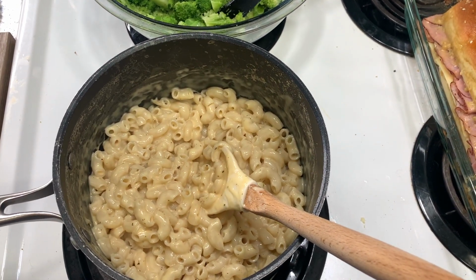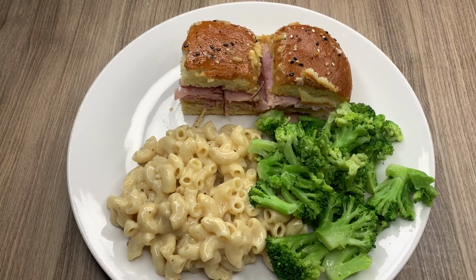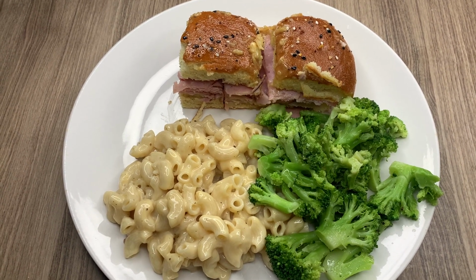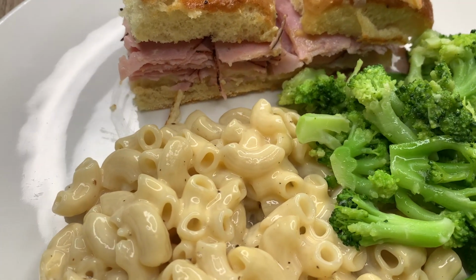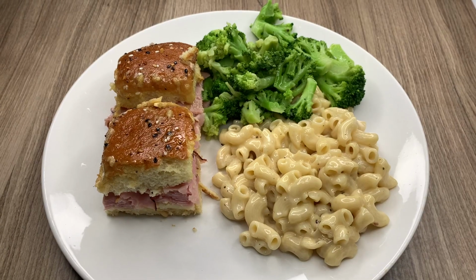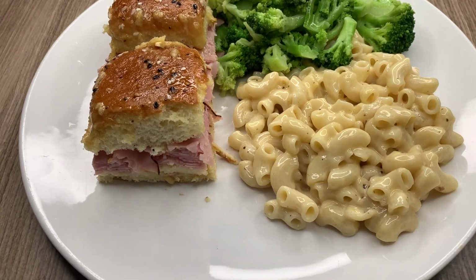And I made some mac and cheese and broccoli to go with this. I just put some butter and salt and pepper in my broccoli, and that's the Cracker Barrel white cheddar mac and cheese, and it was very delicious altogether. This whole meal was very flavorful and really, really good. These are probably the best way I've ever had these ham little sliders. I've had them before, like different variations, and I've always thought they were okay, but I love these a lot.